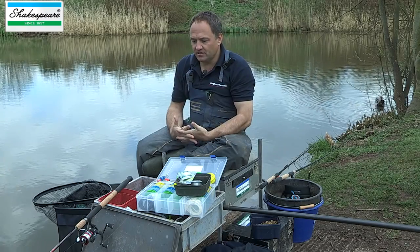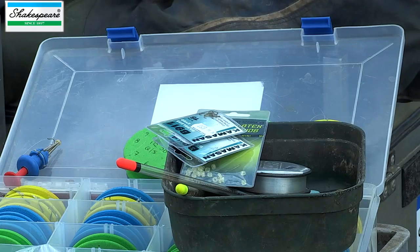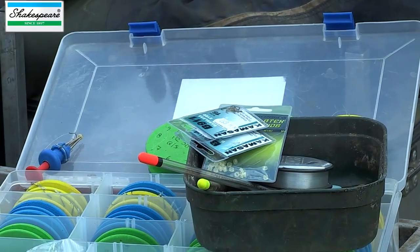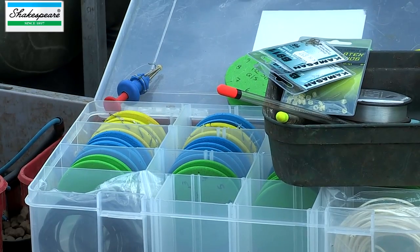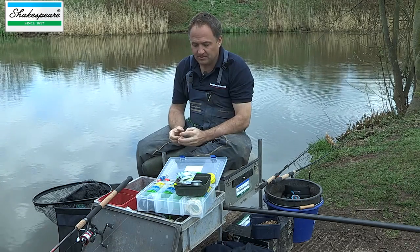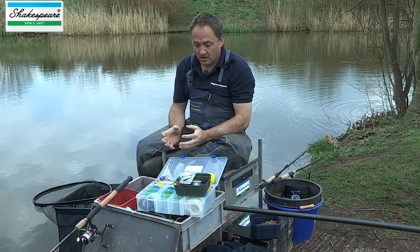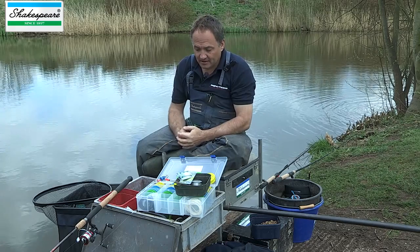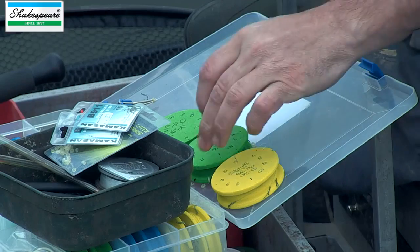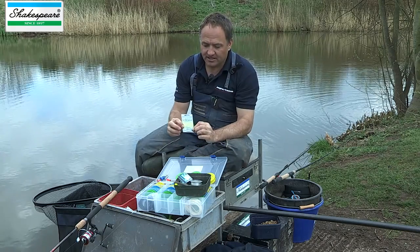Okay, so let's look at the hook lengths. Now, as you can see, I've spent some time to pre-tie some hook lengths, basically to obviously be more efficient in a match situation, but also it helps me to be able to present the bait or different baits in different ways. When you're pellet fishing, you're going to have to hair rig the pellet, and the easiest way to do that is to use some bait bands that go onto the hair.